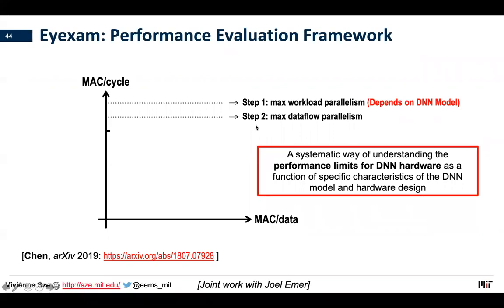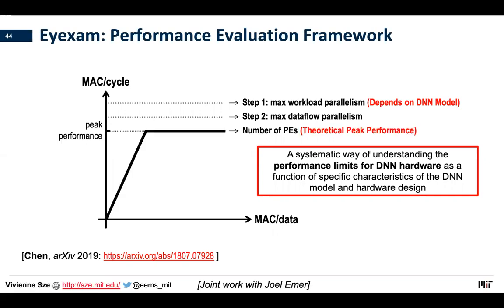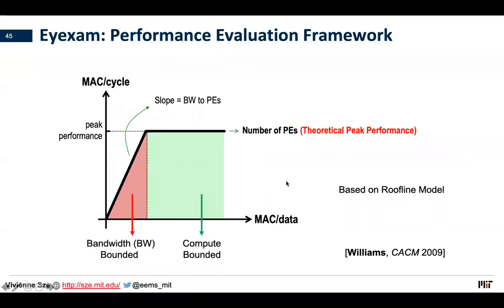So for example, if you pick a given dataflow, that's going to select a parallelism in a certain dimension, and that's going to limit it. It's the first step that pulls down the maximum amount of parallelism or speedup that you can have. And then if you allocate a certain number of processing elements, right? Let's say my array has 1,000 processing elements, that's going to set your peak performance. Being able to reach that depends, of course, on the amount of data reuse you have per MAC, right? This is very much inspired by the roofline model, which you are all familiar with, so I won't go into details with that.